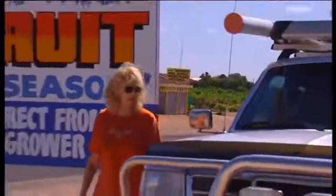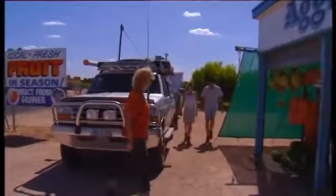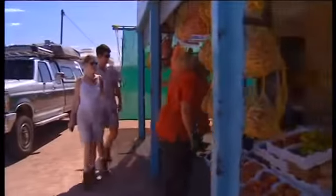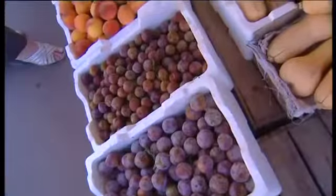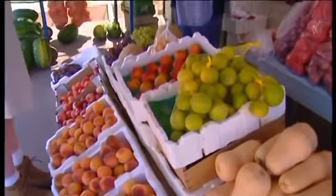No trip through what is often referred to as the fruit bowl of Australia would be complete without stopping at a roadside fruit stall and restocking with fresh local produce. All fruit and vegetables sold here are grown on the owner's farm behind the stall and is guaranteed fresh.